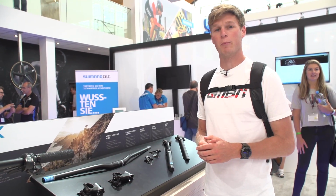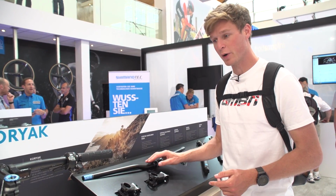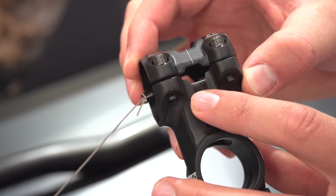Shimano's sister brand, Pro, have just released a brand new line of components. It's called the Koryak. The first thing that I'm going to talk about is the bars. These are fully integrated, so if you have Di2 shifting, you can route your cables through the bars and then down through the stem as well with a neat little port right here.